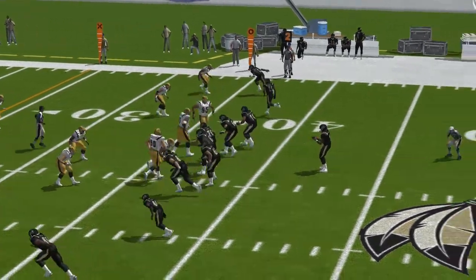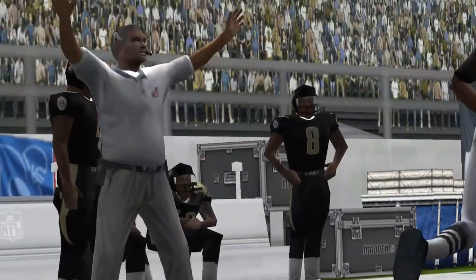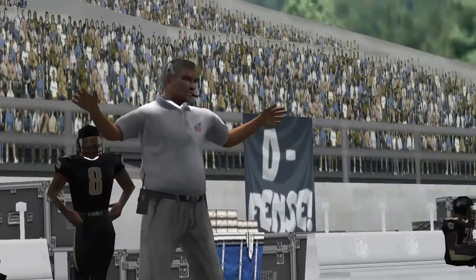Shotgun! Number one, out of the gun. Drops back, throwing. No completion there. He put the ball exactly where you want to put it. The intended receiver on the play.